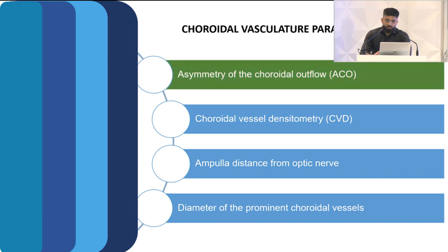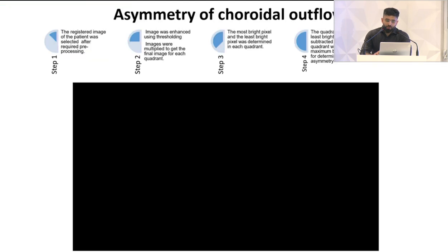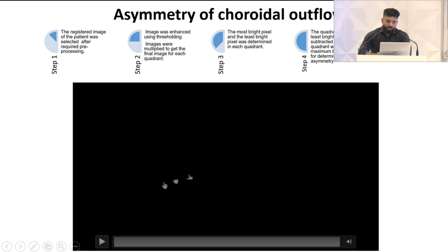So first of all, coming on to the asymmetry of the choroidal outflow. This is studied in terms of the brightness of the pixel intensity in each of the quadrants. The quadrant with the minimum brightness was subtracted from the quadrant with the maximum brightness to determine the asymmetry of the choroidal outflow. How do we do it? Let me show you the video.